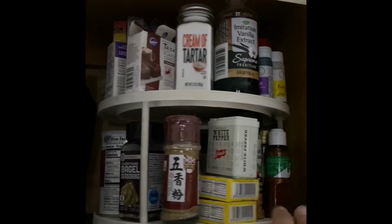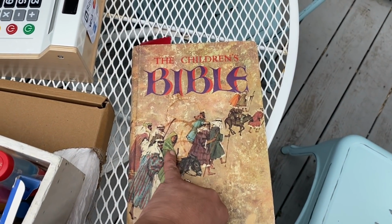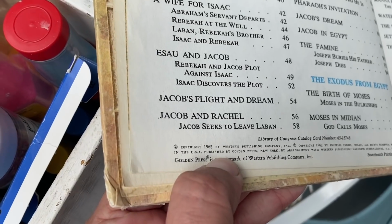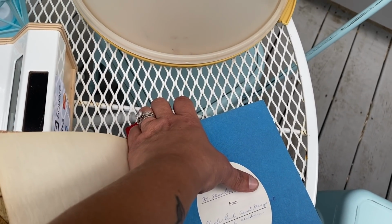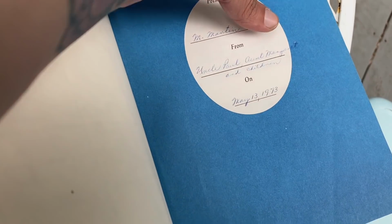The next thing was this children's Bible that really screamed to me, and it's from like 1965, I believe. And then I looked inside and I saw that it was actually given to my stepfather, and he was going to get rid of it, but it's my son's now.